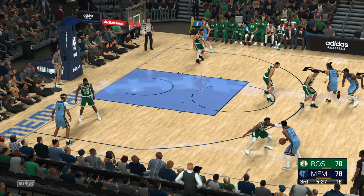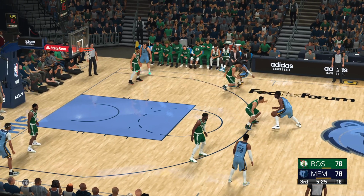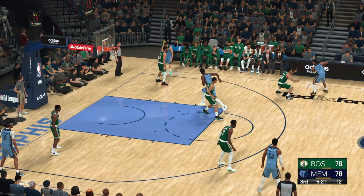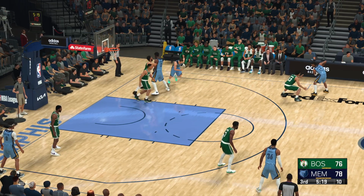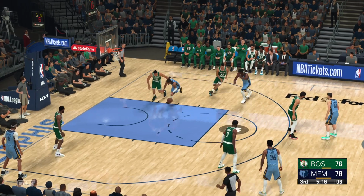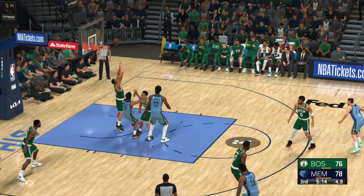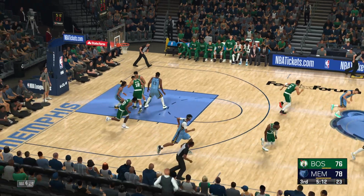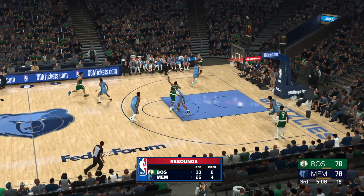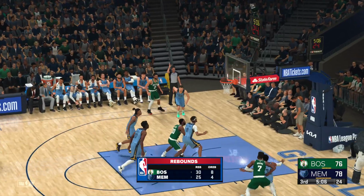Morant gets to Smart. Pass to Jackson. Now here's Morant. Excellent D there from Williams. And they haven't been able to turn it into a big lead, but their rebounding advantage is starting to add up.